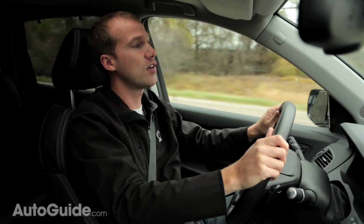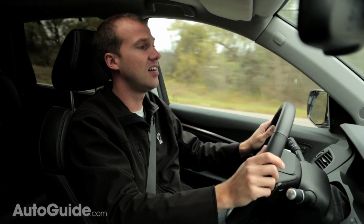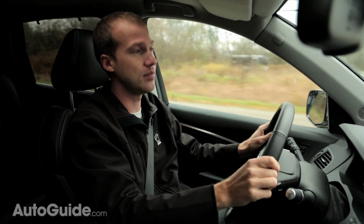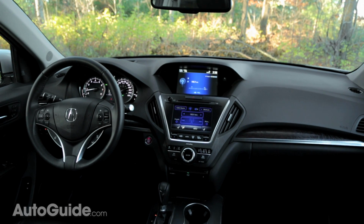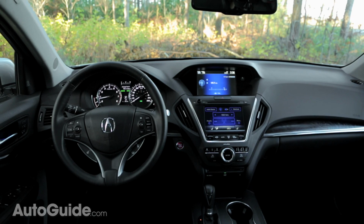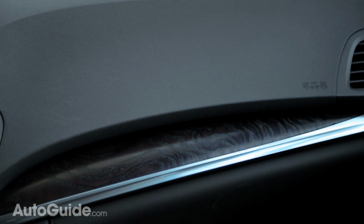Inside, the MDX is still a great place to be, featuring all the latest technologies like adaptive cruise control, lane keep, and 2 different rear entertainment systems. Not everything is good in here though. We don't like the all-black interior, and as much as we like the actual wood trim pattern, its execution in this model doesn't seem to fit.